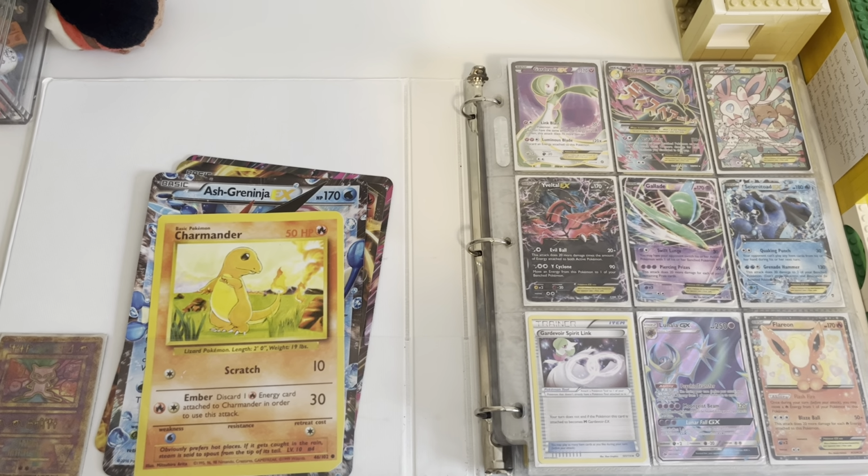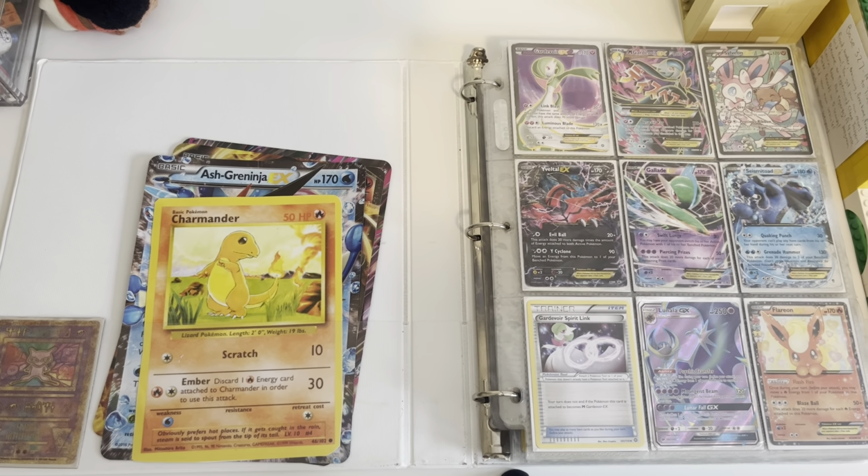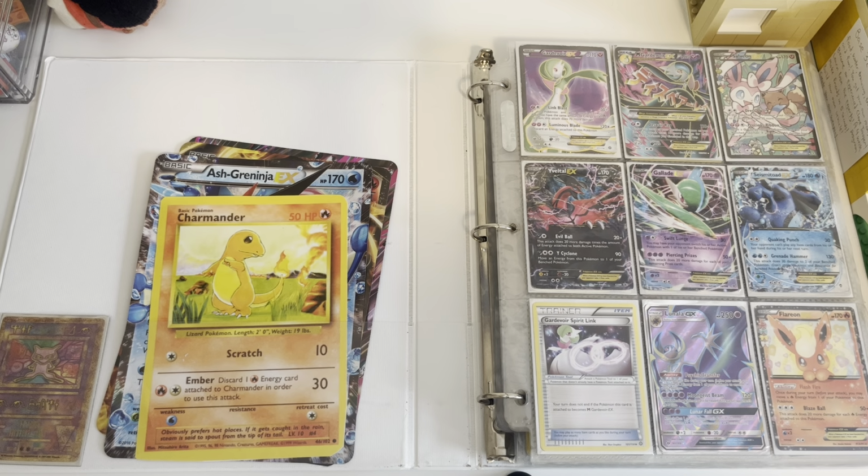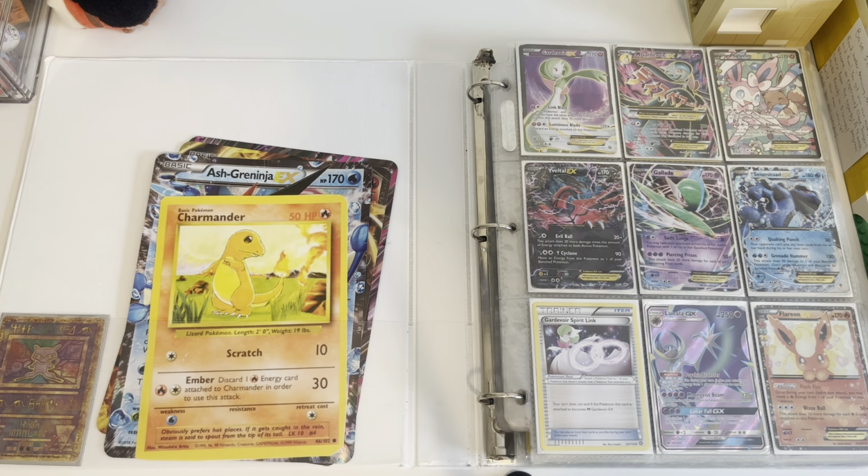Now keep in mind, my collection isn't nearly as big as you would think it is. That's mainly because I traded most of my cards. I didn't really buy any new cards. I have bought a couple Pokemon card packs in the past. I believe it was 2018, somewhere around there. And I bought a Greninja pack.